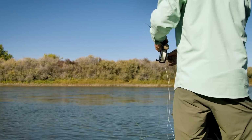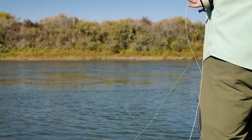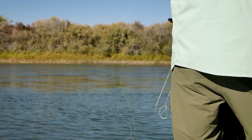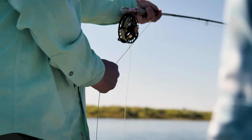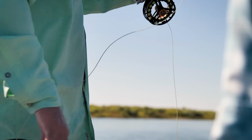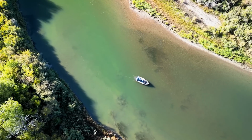So what I'm doing is I'm just casting it out on the drop of this big hole. It's a barbell-eyed, little clouser looking fly. And then starting to strip back once I count it down. Rainbow. There we go, got him.